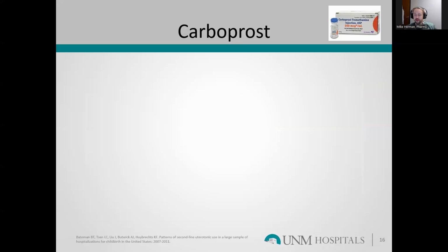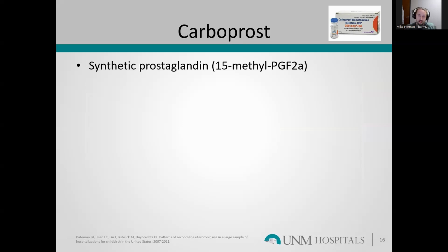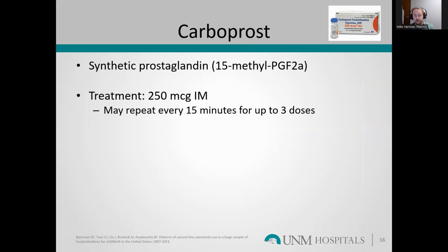Let's talk a little bit about uterotonic therapy. Carboprost, in addition to the oxytocin that we've already given, is one of our favorite uterotonics. This is a synthetic prostaglandin, 15-methyl prostaglandin F2 alpha. It's given as 250 microgram doses intramuscular, and this one can actually be repeated every 15 minutes.